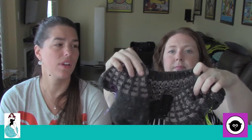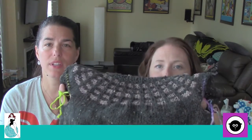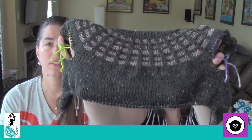I like how you added the other color in there. Yeah, and this is a remnant that I had. I found this that kind of matched, and it matches the tweed bits perfectly. This was Madtosh DK or something, or no, vintage, that I used a couple of years ago for a hat. And I like how it picks up the little tweedy bits. Oh, I can't see. There we go. Perfect.